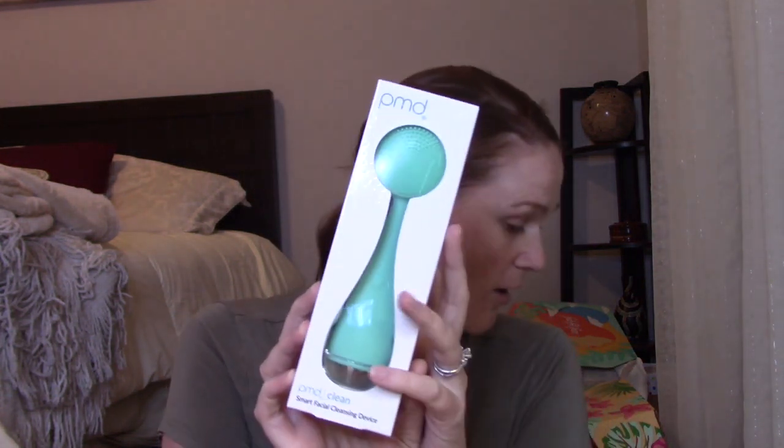All right, so first item here is the PMD Smart Facial Cleansing Device. Now, I have already gotten one or two of these. I know I have at least one. I may have a second one of these. I feel like I've gotten a lot of these in boxes recently. I think I have a second one. So either way, I have one.